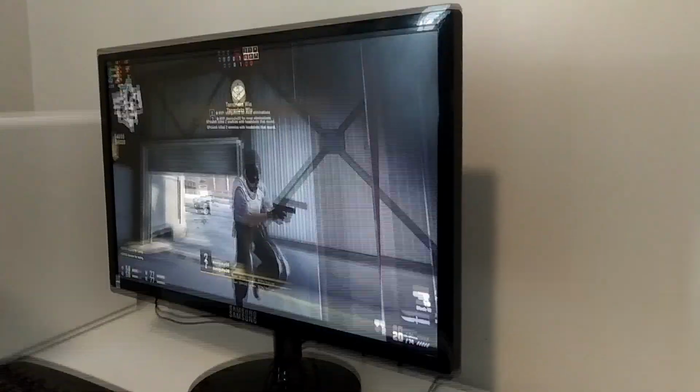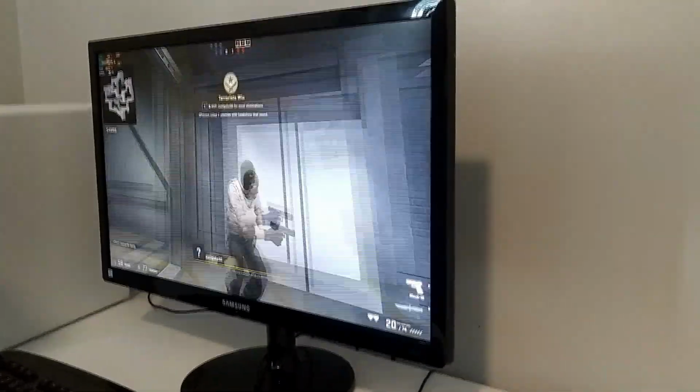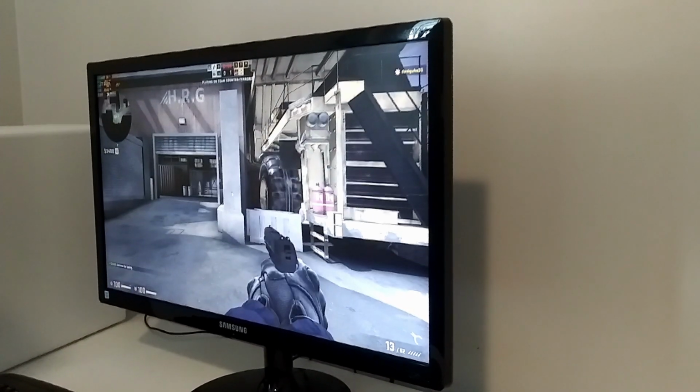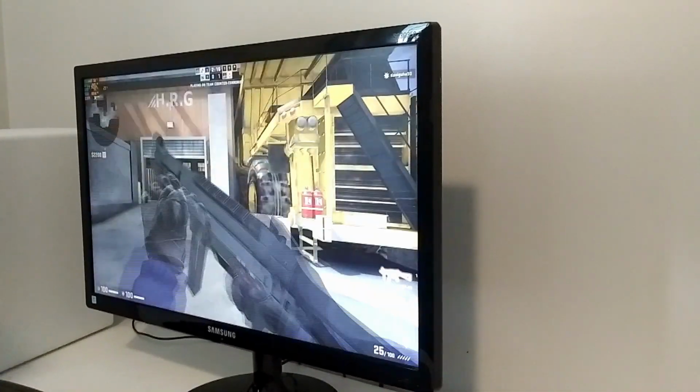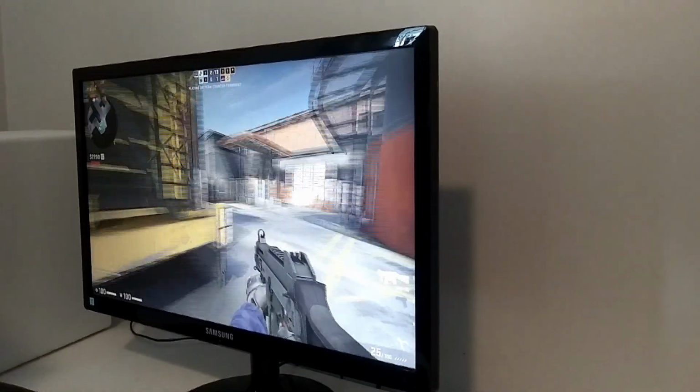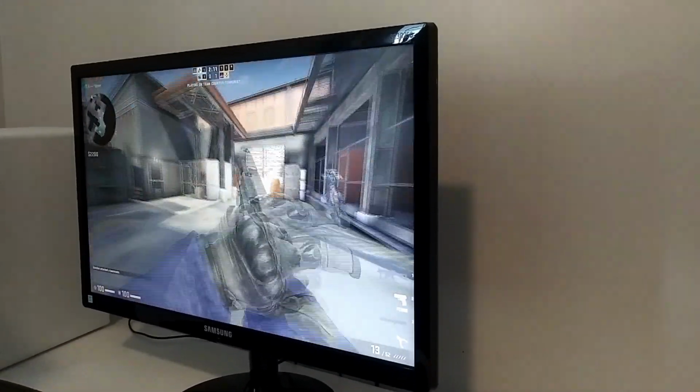The next game we have is CSGO, and this one's quite easy to run, but this computer was only able to get 40 FPS at 1080p, all lowest settings. So I was extremely disappointed with the performance of this computer in CSGO.